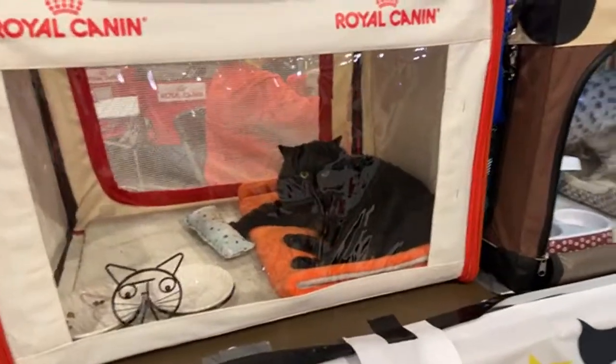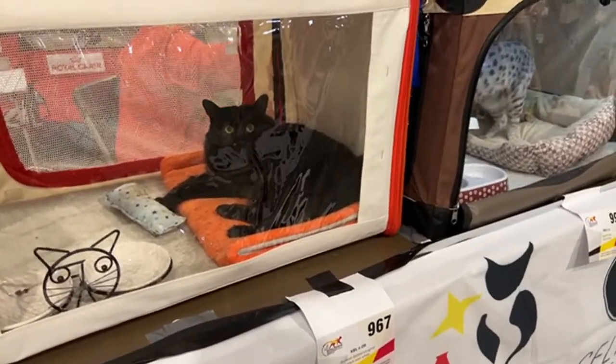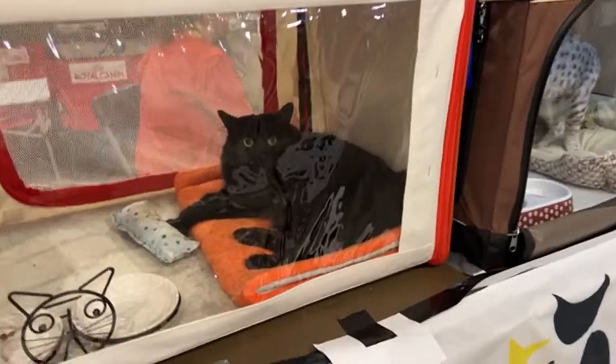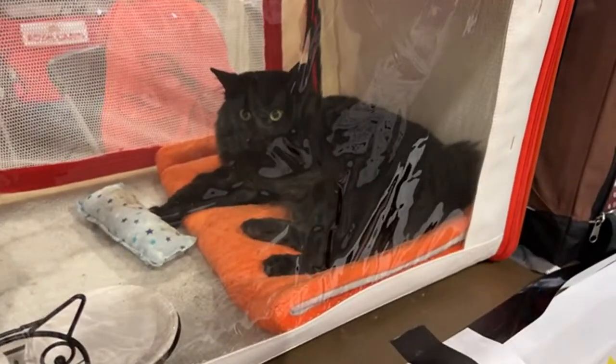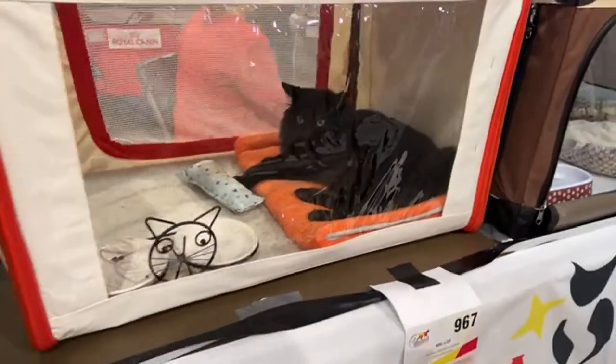Oh, and then we have, this is a breed that we don't see at home. So this is a Karelian bobtail. This is a long hair. I don't think this is a breed that has made it to Australia. He looks pretty chill. I can't see his tail, it's very dark. And again, the plastic makes it a bit hard for you to see.